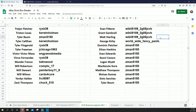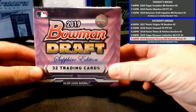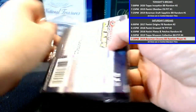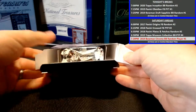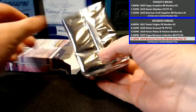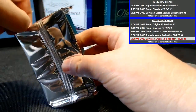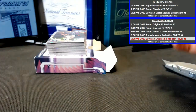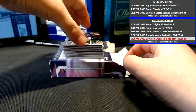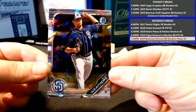All righty. Now that we've went through our list, let's open our box and see what we get. Good luck, everybody. Just set those there. Our first card is Ryan Weathers.